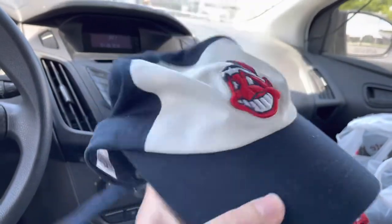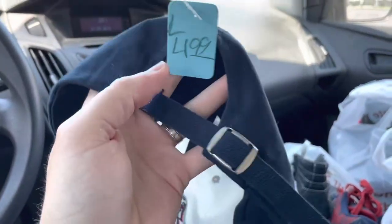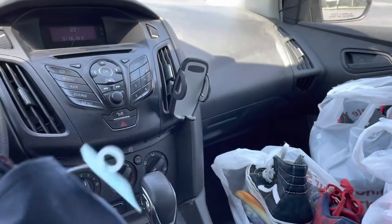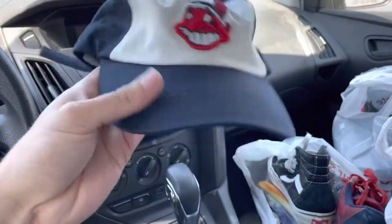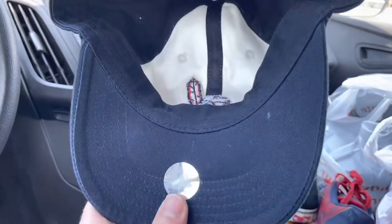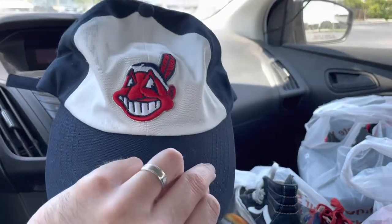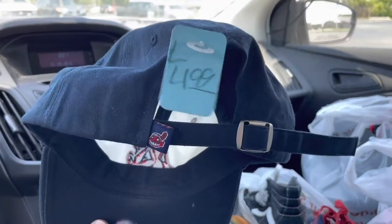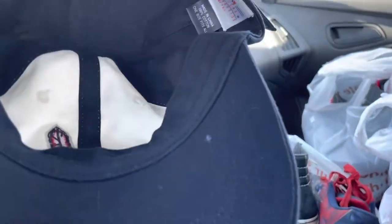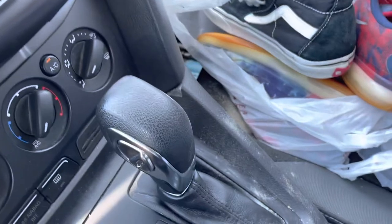Sorry about that. But yeah, like I said, I picked up the Chief Wahoo Cleveland Indians hat. It was $4.99, but it doesn't matter because I'm pretty sure I could sell this for like $20 to $22. It's pretty clean. Yeah, not really new, but it looks pretty clean. So it's kind of the dad hat style. I don't think it's women's. I think it's men's, or it's just anybody could wear it. Not really sure, but yeah, that was a good find as well. Make a few bucks.